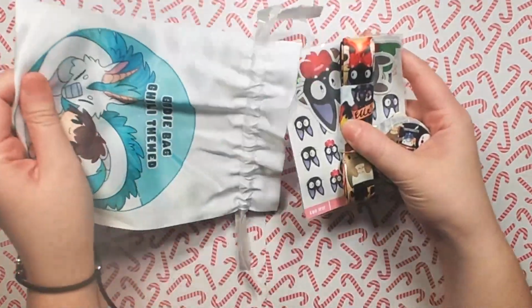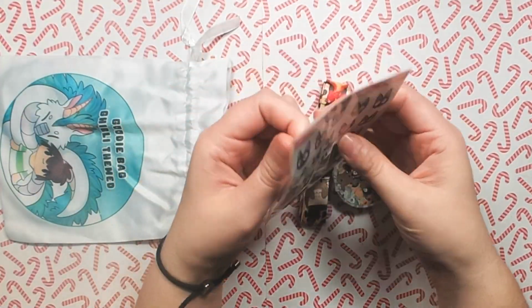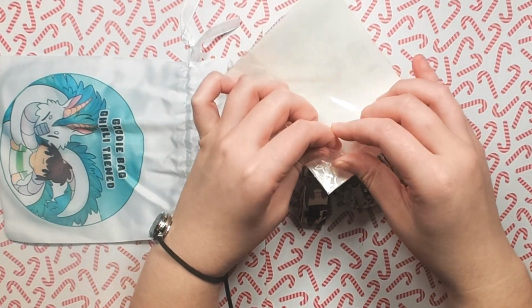Ooh, I see stickers. Okay, some more planner stickers. Let me get in here so we can take a look at them.